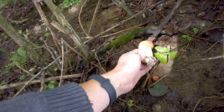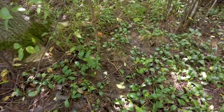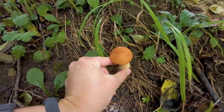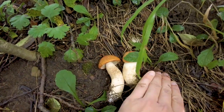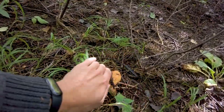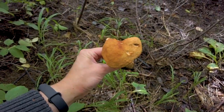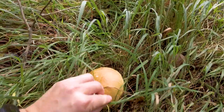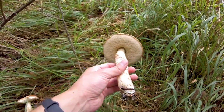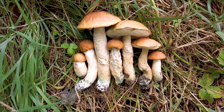Beautiful young one. And one more. One more. And one more in the grass. So here they are from this one place.